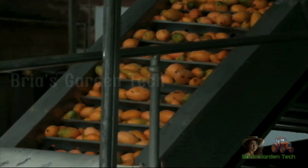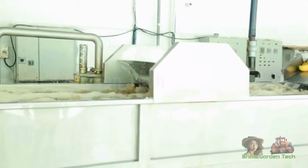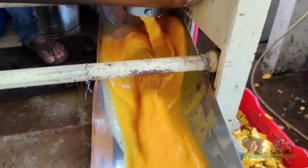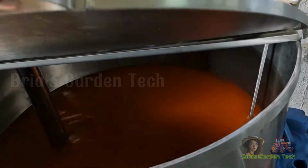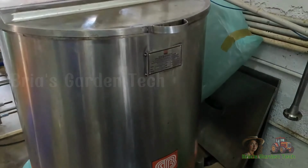The next stage involves peeling and pulping using a sophisticated mango pulper. This machine efficiently integrates peeling, destoning, and pulping, achieving a pulp recovery rate of up to 99.5%. By minimizing waste, this equipment significantly enhances productivity and the economic viability of mango juice production. Alternatively, mangoes can be peeled and pulped manually, though this method results in greater pulp loss and requires more labor.